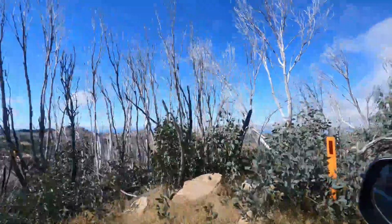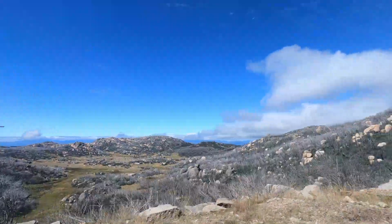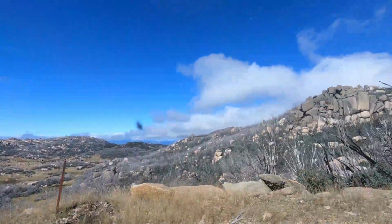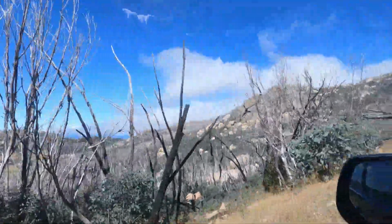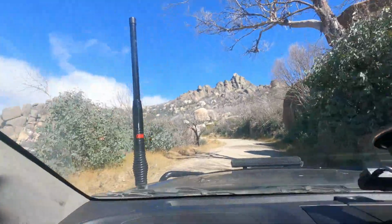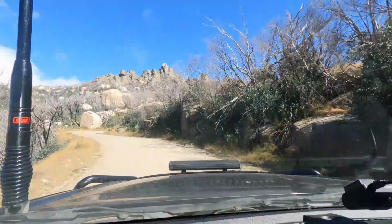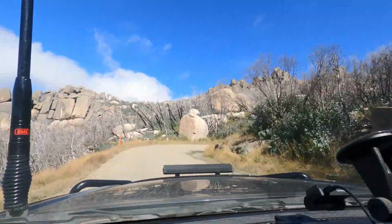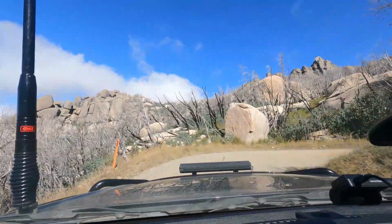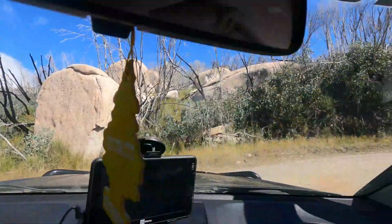Decent all-terrain tyres will always help you out too up here. We use Vulcan Wild Peaks, and have done for like 30,000 k's now. They're not giving us any problems. We ran Toyos before. Toyos were good, but they just seem to wear out quick. These Vulcans cost a little bit extra, but you do pay for what you get.